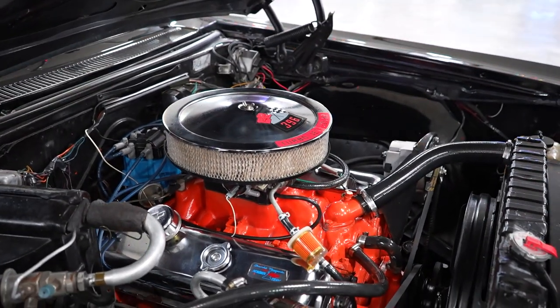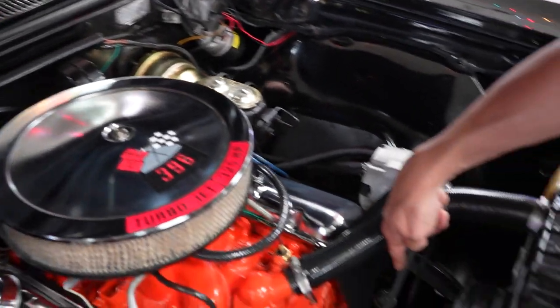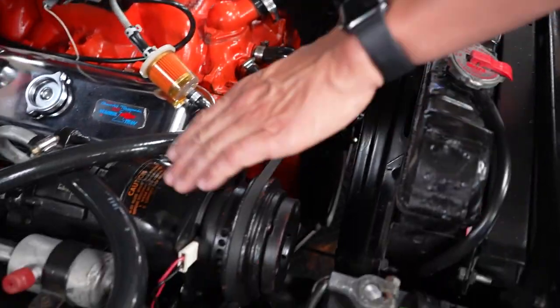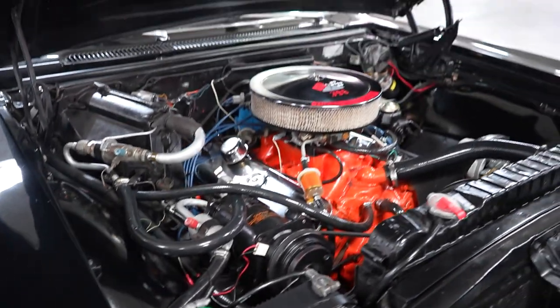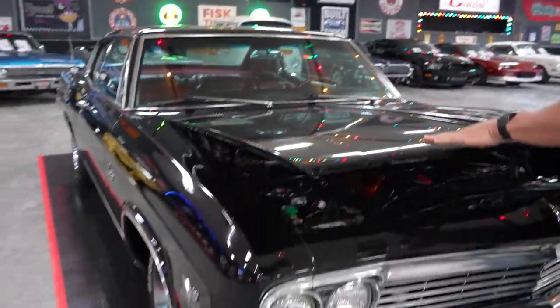Power brakes, that big brake booster in the back there, that is power brakes. You got a power steering reservoir buried down there underneath the alternator, and then you have, yes, AC. That is an AC compressor, and the AC in this car does work. So, big block, steering, brakes, air. Black with red gut. Great car.